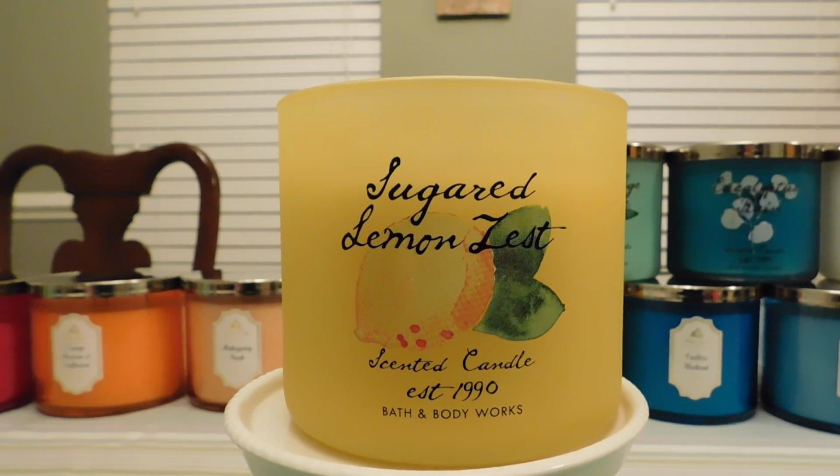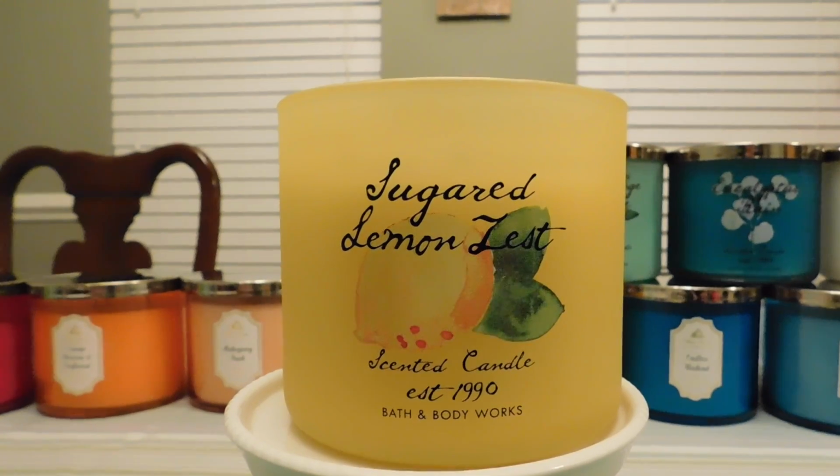It is sweet enough that it doesn't really smell like Pledge, but it borders on that area where if it was even a little less sweet, I think that it could really start smelling like Pledge. So, you know, there's sort of that fine line between a cleaning lemon and an edible lemon, and this one is sort of right there in the middle, in my opinion.